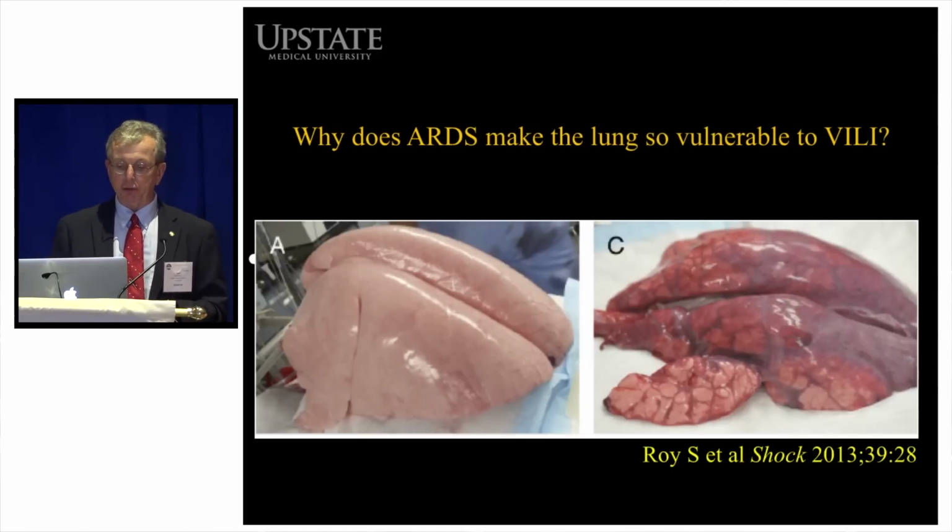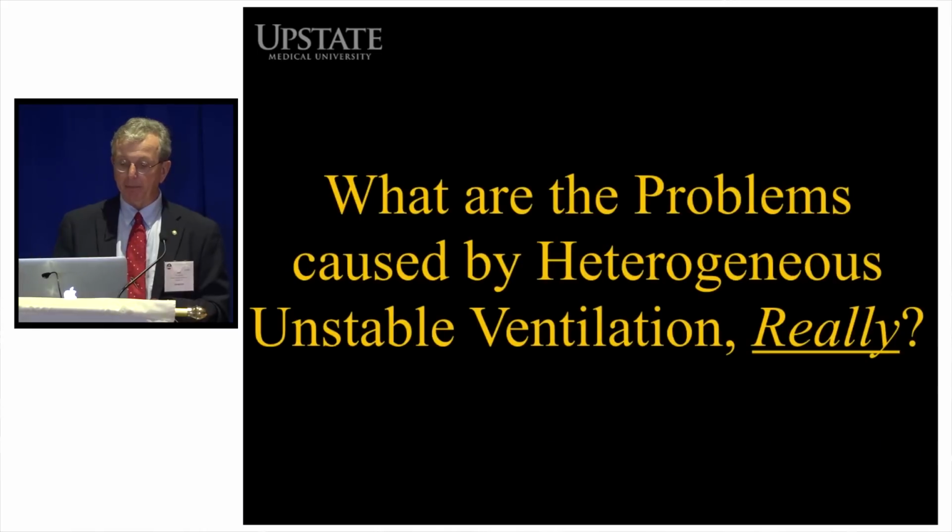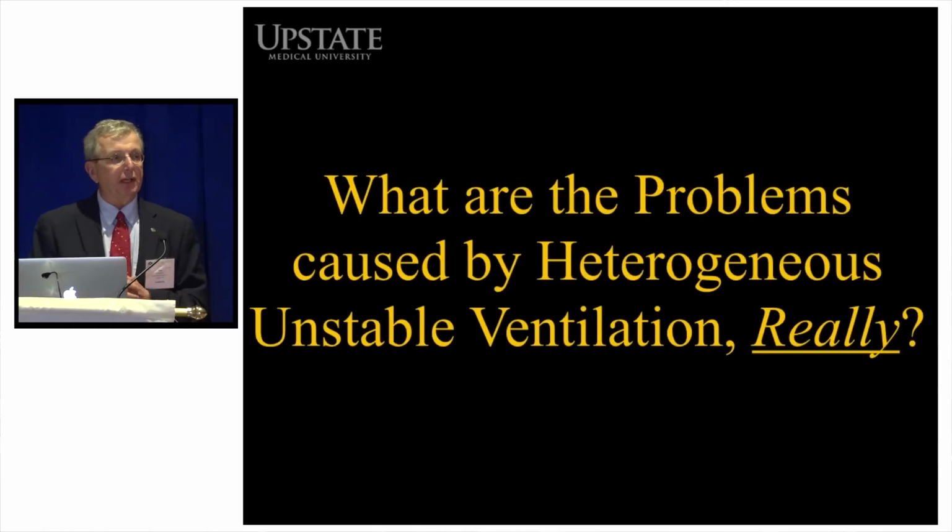And again, just quickly, this would be a homogeneously ventilated lung. This was one of those 48-hour pig models where we kept the lung open and stable for the entire 48 hours. And this is when the ventilation strategy allowed the lung to become heterogeneous, and we had full-blown ARDS in the 48-hour study. So what are the problems caused by heterogeneous, unstable ventilation really?